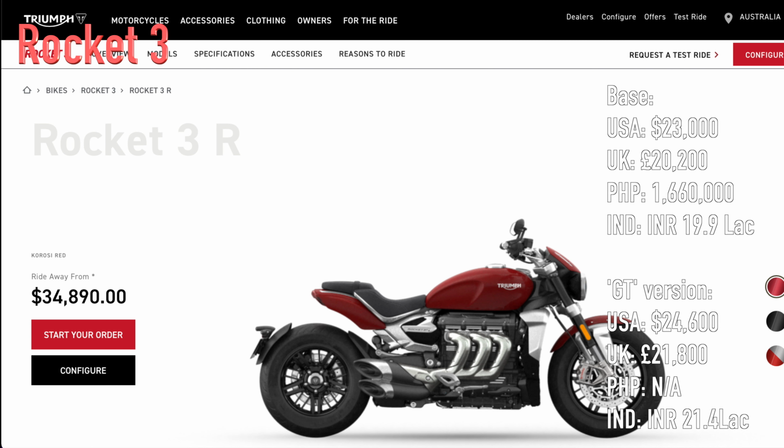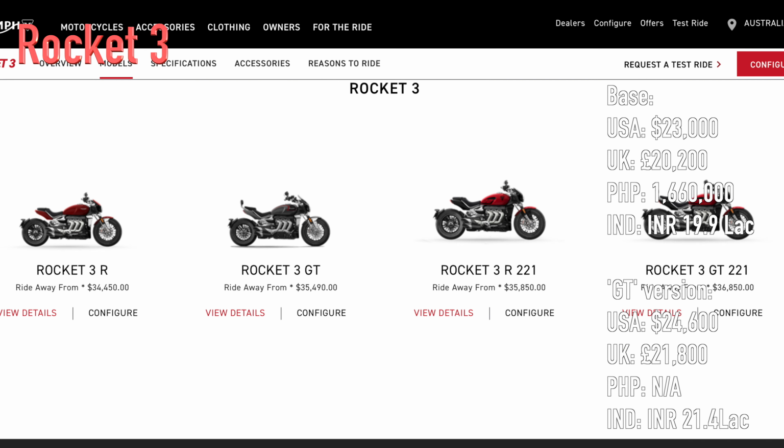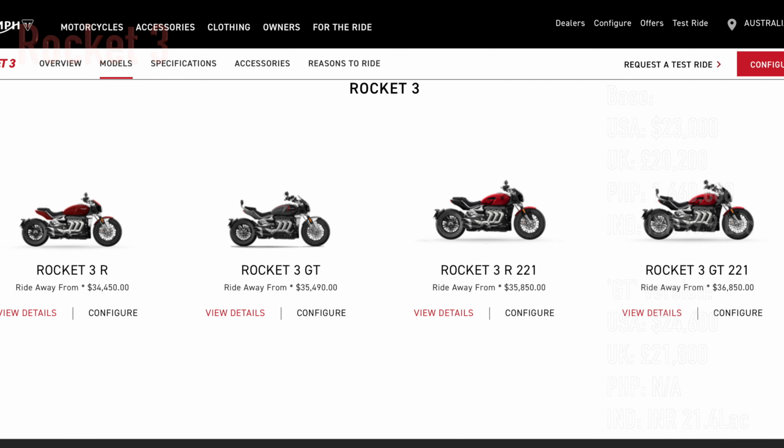The Triumph, however, is $34,500 right away for the base, and that goes up by about $1,000 for the GT and then more for the 221 models. So in the price category, for the base models, the Ducati is the winner, with it being able to be bought for around $2.5K cheaper than its rival.